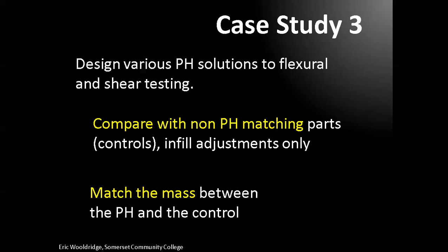And our process for comparison was we would take the exact external same shape, the 10 by 10 by 35, and we would set them so that they were equal mass. So for whatever mass it took of material to do the phantom hole version, we would make sure that we increased infill on the control part so that it would have the exact same version in terms of mass. And that way we had an apples to apples comparison in terms of material utilization.